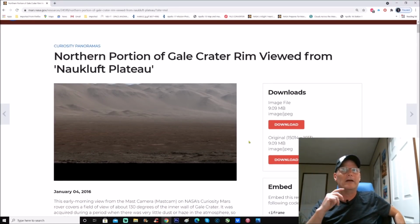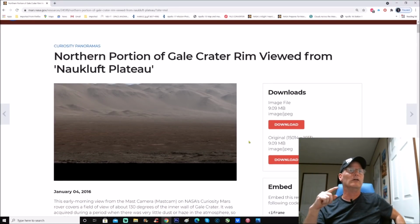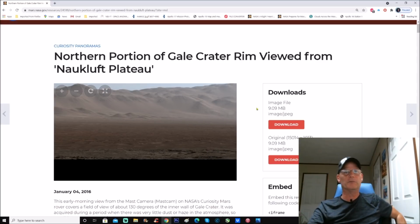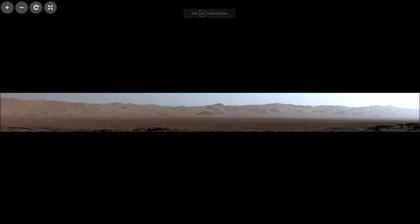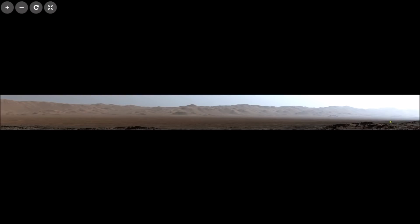It's the northern portion of Gale Crater Rim viewed from Northloft Plateau. Now I picked this particular area. Let me go ahead and expand this. I'm going to back way out, and you can see this is a pan, and this is straight from NASA JPL. Okay, they say this is the sun right here.